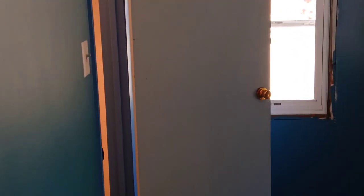And over here, you can see all the lights are working and stuff. We have the water and gas turned off, but the electric's obviously working and lights are turning on just fine. This is the first closet.